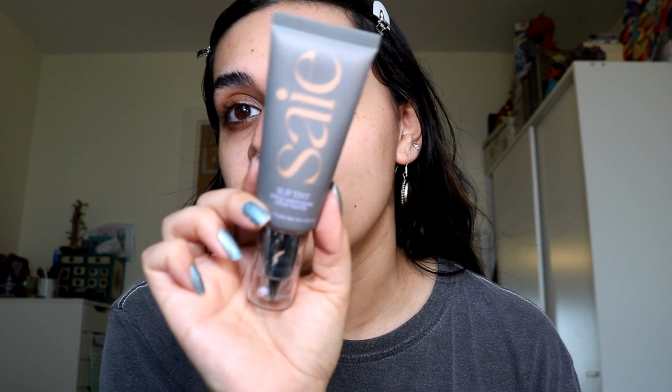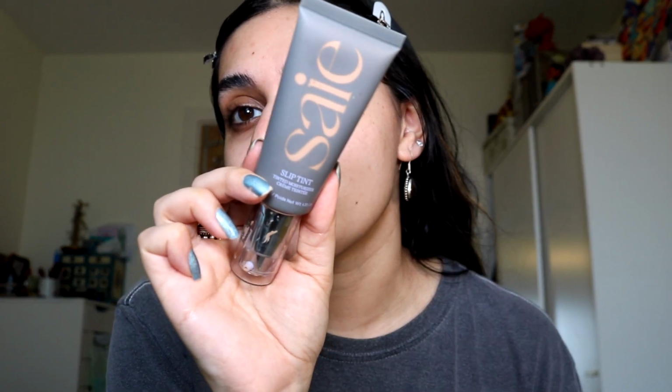So that's primer done. Then foundation, I kind of have a mix. I always keep 2 options in here because I like to switch up my makeup. I have one for when I want a very light makeup day, when I'm doing literally no makeup, or if I'm in a rush and I need to quickly apply something and run out the door. For that I would use the Saie Slip Tint, which is literally the most thin, lightweight tinted moisturizer, I guess, ever. This is very, very dewy and I love this for my dry skin. You can see your skin, any breakouts, any scarring underneath this, so if you want more coverage, I don't think this is for you.